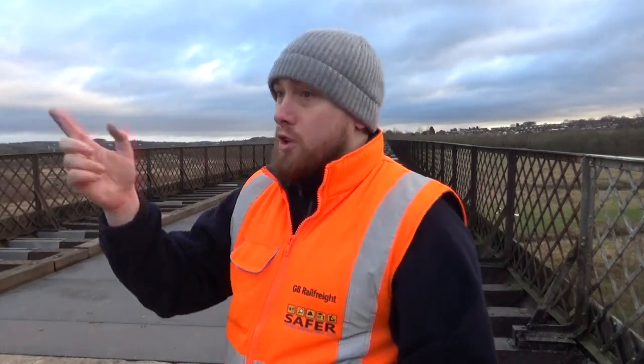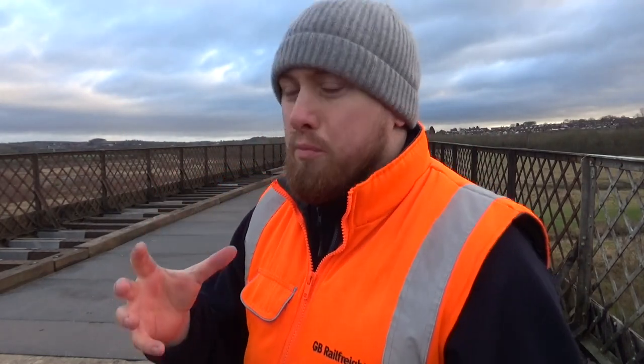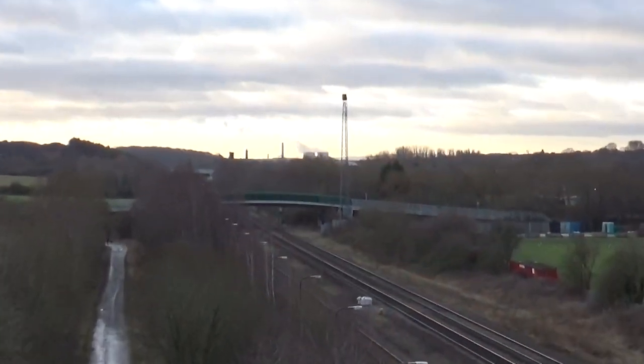So first I'll show you a little way around of where we are and what it's like, and once I'm down there as well I can do some views of the viaduct as well. It's not really a proper viaduct, it's more of a bridge, but they call it Bennerley Viaduct. So welcome to the video, let's get into it.